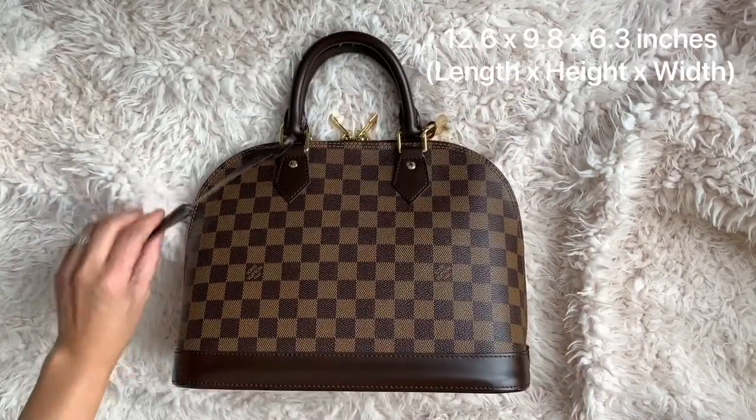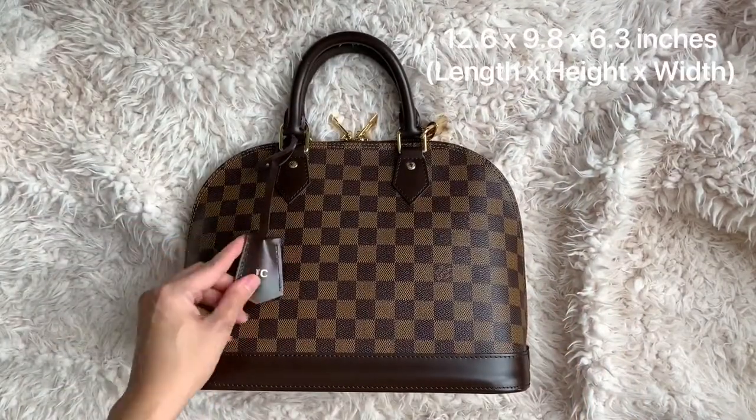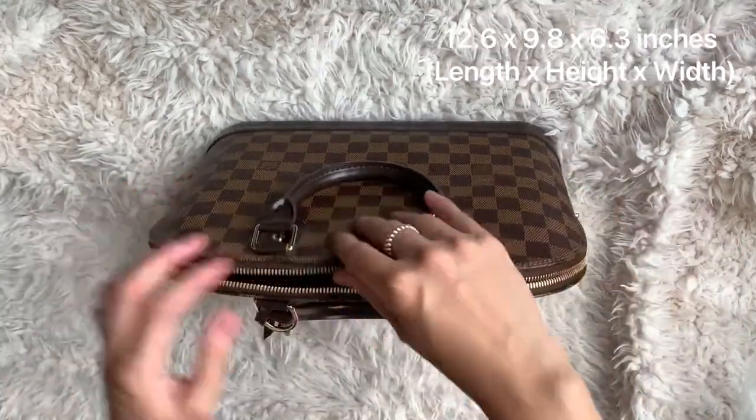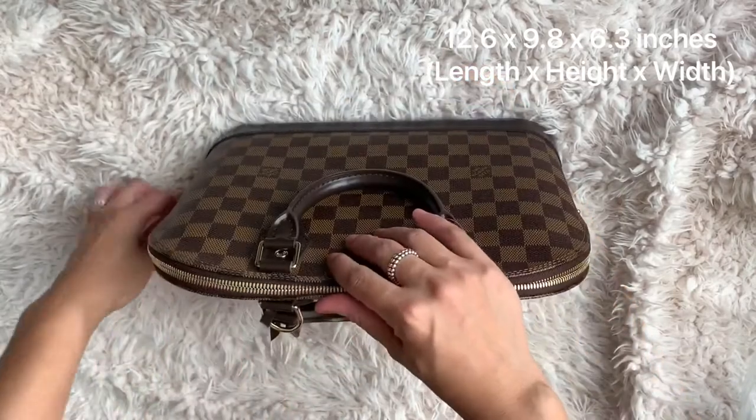The Louis Vuitton Alma measures 12.6 inches in length by 9.8 inches in height and by 6.3 inches in width.